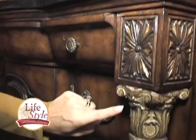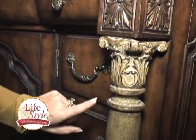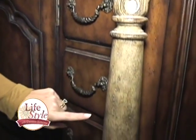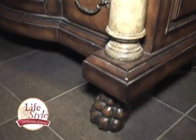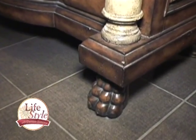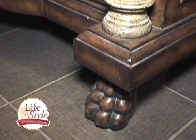And this column is actually cast stone. And you can see all of the beautiful carvings. And as you look down, it looks very, very aged. And then at the very bottom, we have the claw foot. This really adds so much elegance to the room and gives lots of countertop space as well. Really opens it up and it's very masculine.